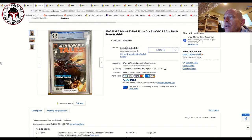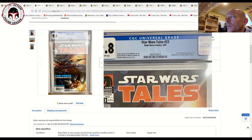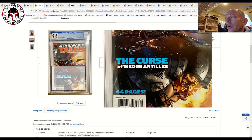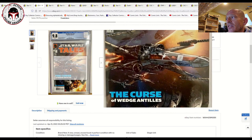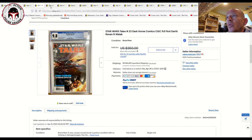And this is one I've mentioned in the past. This is Star Wars Tales number 23. This is Dark Horse from March of 2005. This is the first cameo of Darth Malak and Darth Revan, and another good book. We've talked about it at length. I'm not going to belabor the point, but there's two different covers for this. You've got the artistic cover as well as a photo variant cover with Wedge Antilles on the cover. So you got Star Wars Tales 23.